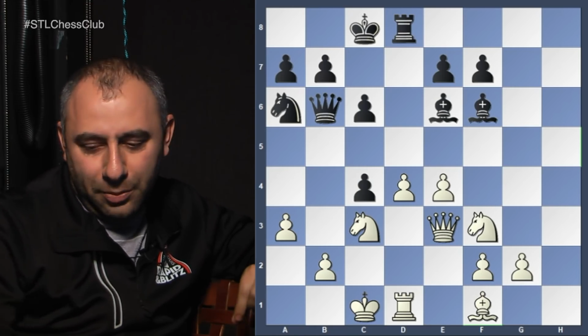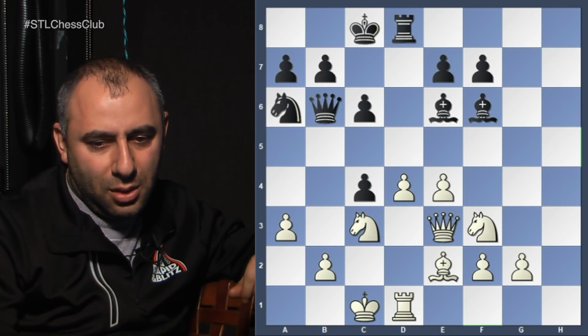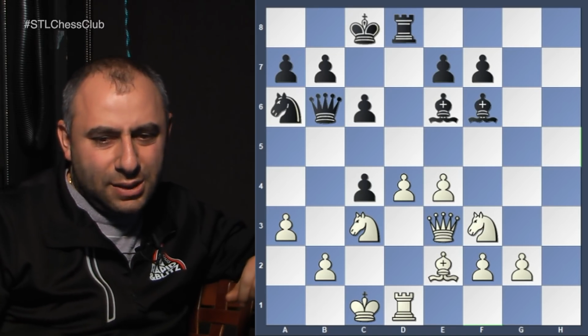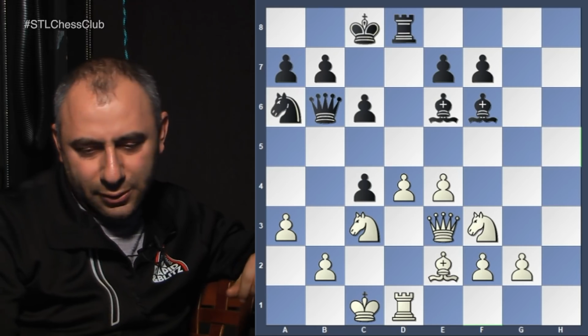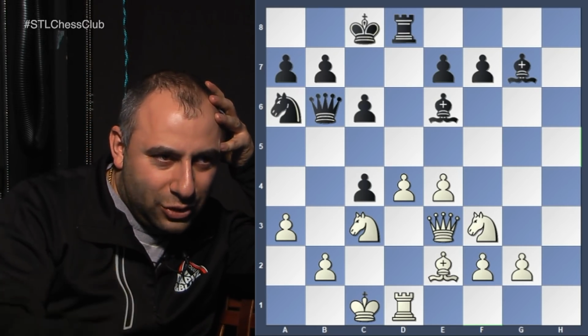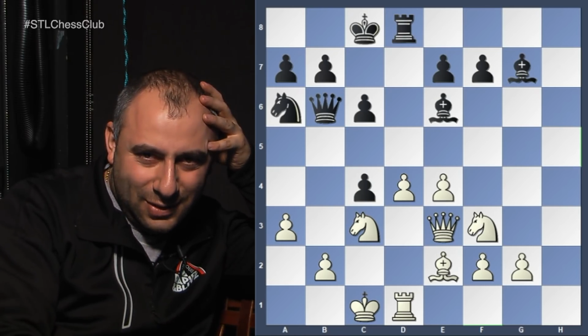Complete development. Bishop e2. Bishop g7. Because he sees that e5 is coming, and he wants to have the bishop on g7 with some bishop h6 ideas at some point. There's the g4 threat, right? There is a rook that can go now to h1. And also, yeah, it's developed.